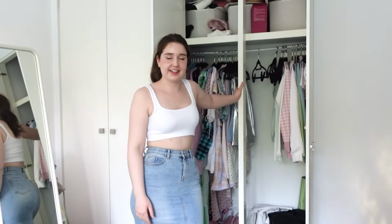I appreciate you for joining me on this odyssey to my closet. I have worn this one quite a lot recently. I know these denim midi maxi skirts have been kind of on trend, and admittedly, a lot of the midi maxi denim skirts I've been seeing are quite rigid denim, and it's quite a blocky kind of shape.